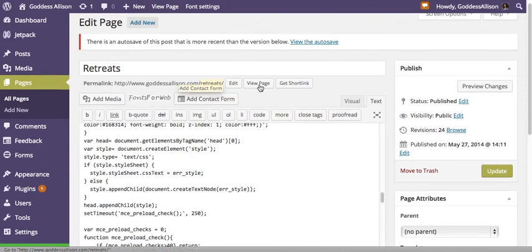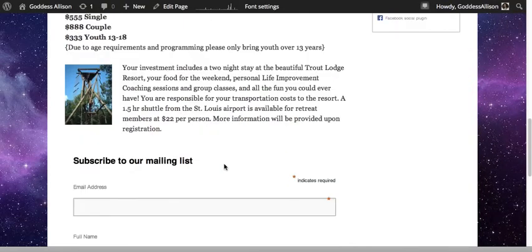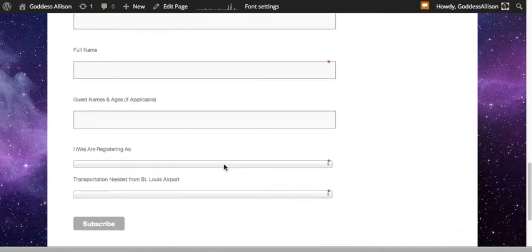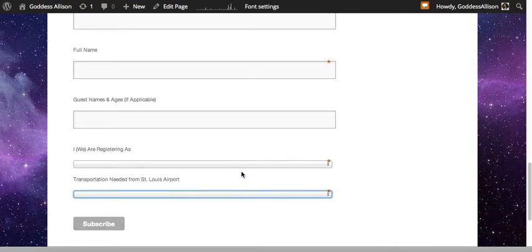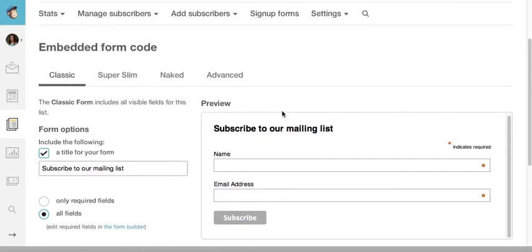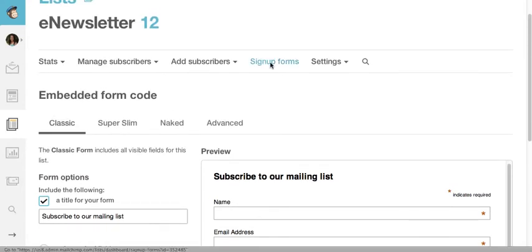So we'll view page, and then there's the form in the front, out on stage, and you can see it looks a little different than just my opt-in form because I added fields that said, drop down menu, and they can click on this. Do I need transportation? Yes, no, maybe so, right? Okay, so great. Now that's how to embed a form. Hope you got that. If not, you can watch the video again, or you can rewind. That's the beauty of video. So that's embedded forms.